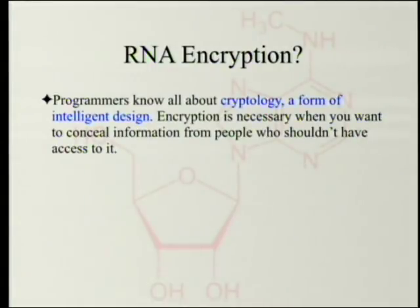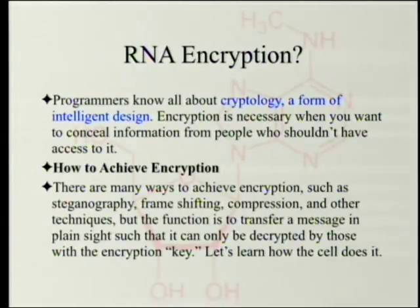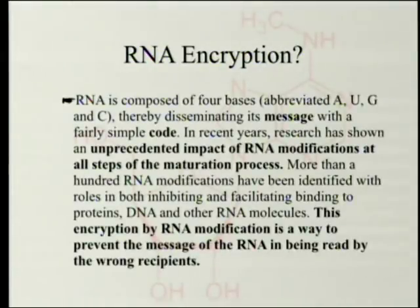Programmers know all about cryptology, a form of intelligent design. Encryption is necessary when you want to conceal information from people who shouldn't have access to it. And how to achieve encryption? There are many ways to achieve encryption, such as steganography, frame shifting, compression, and other techniques. But the function is to transfer a message in plain sight such that it can only be decrypted by those with the encryption key.